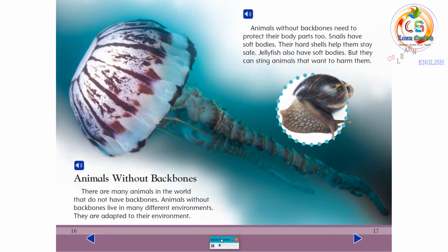Animals without backbones. There are many animals in the world that do not have backbones. Animals without backbones live in many different environments. They are adapted to their environment.